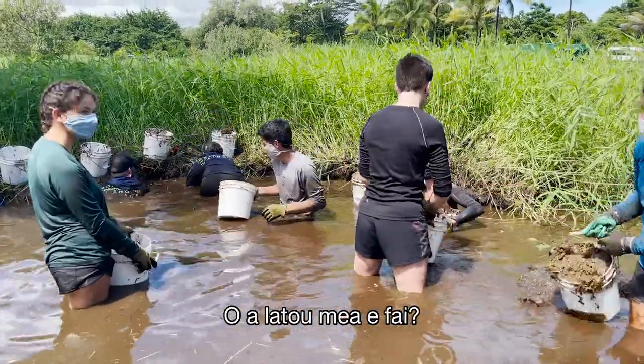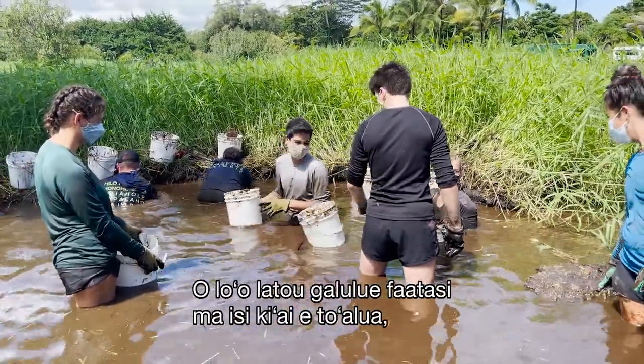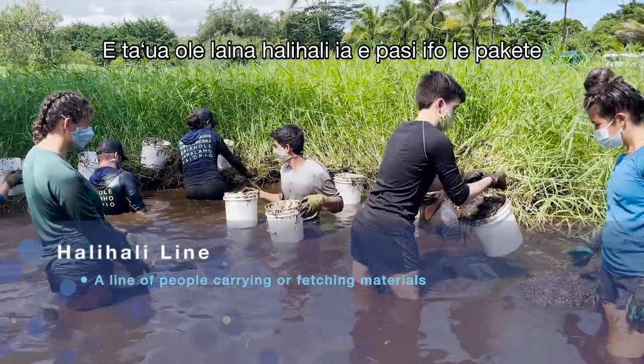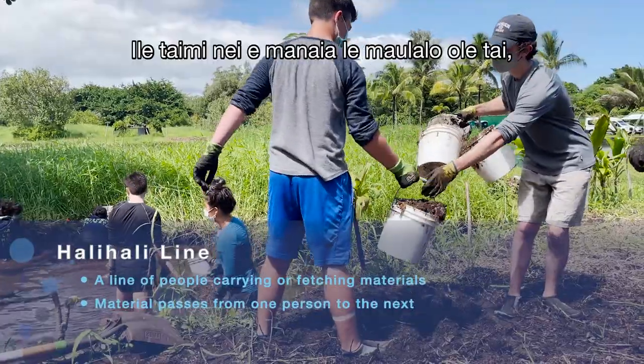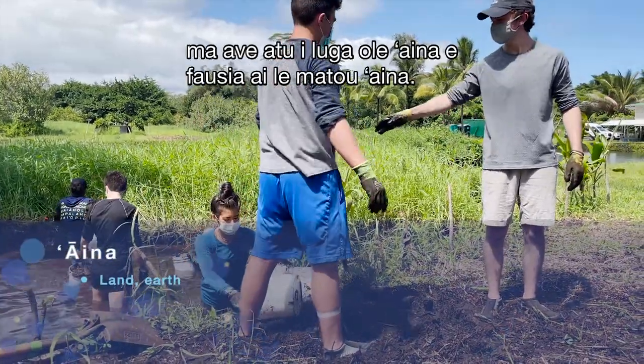What are they up to? Yeah, we have about 14 volunteers who are working with our other 2 kia'i right now, Trisha and Mike Alani. We call that a hali-hali line, where we pass buckets of sediment that has accumulated over time. They're scooping it out. We're on a nice low tide right now, so they're scooping out that sediment and moving it up onto aina to build up our aina.